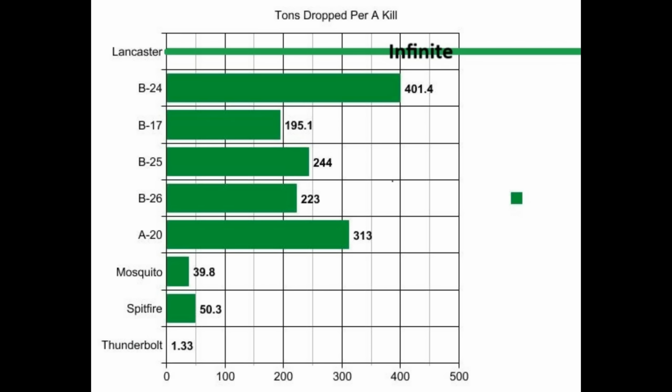is the absolute king. Yes, those 4 pilots had some sort of special training, but even if they were trained by Obi-Wan Kenobi himself, those results are so good we can't ignore them. Let's say these Thunderbolt pilots were 10 times better than average. That would mean the average Thunderbolt pilot would still only need 13.3 tons per A strike, about 3 times better than the next most accurate plane, the Mosquito, and far better than any other plane in crossbow. The numbers just aren't even comparable.